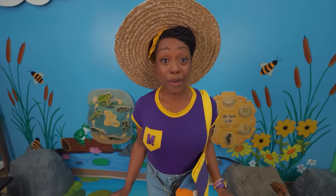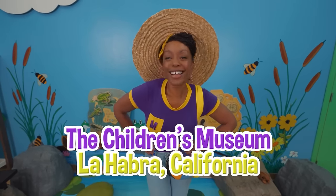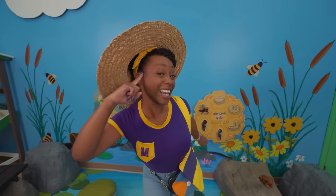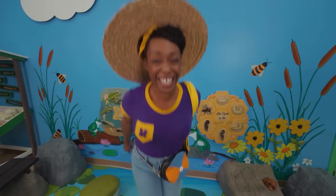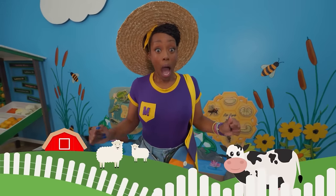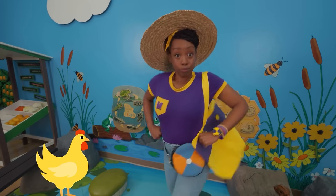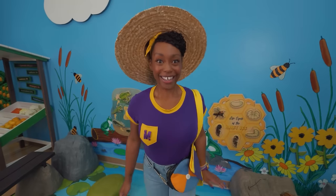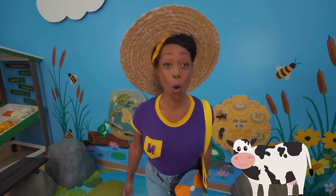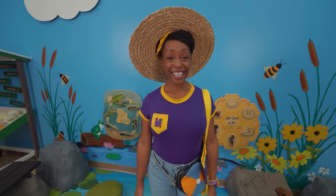And today I'm at the Children's Museum at La Habra. Museums are a great place for minds growing and flowing. And we have a busy day on the farm. Oh, I hope we get to meet some chickens. Or maybe a cow? Moo! Would you like to explore with me?